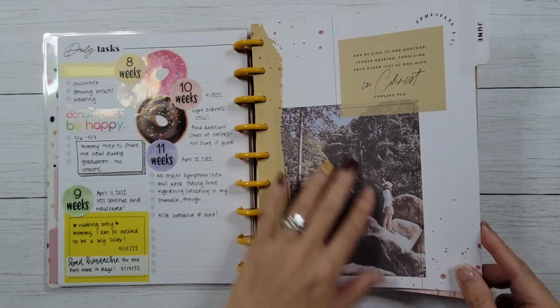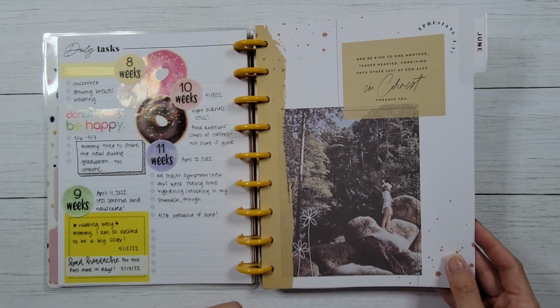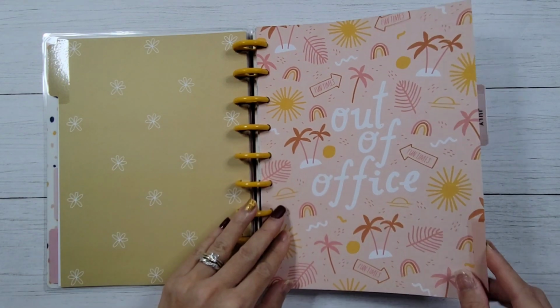And so here is June. Again, this comes from the Faith Guided Journal. And be kind to one another, tenderhearted, forgiving each other just as God also in Christ forgave you, from Ephesians. Right, love that. And love that. I just like the look of it together, right?